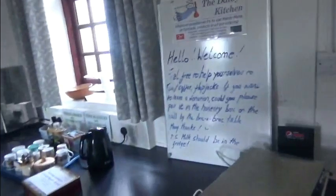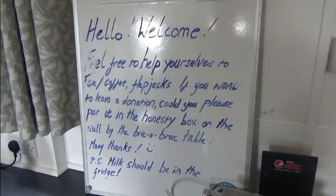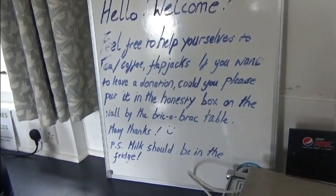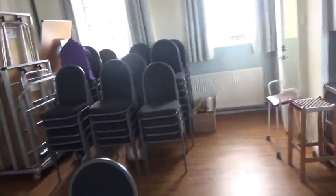Nice. This is the first thing that greets you when you come through the door. Welcome. Free film. Help yourself. Tea and coffee and flapjacks if you want. Leave a donation. Could you please put it in the honesty box if you want to leave a donation, which I will, of course. Milk should be in the fridge. Which I shall do shortly. Yes. I'll just show you the rest of it here.